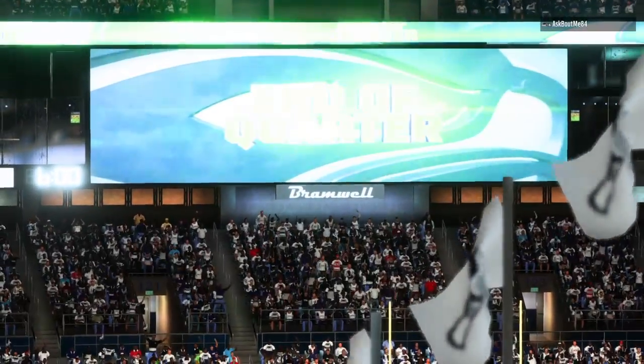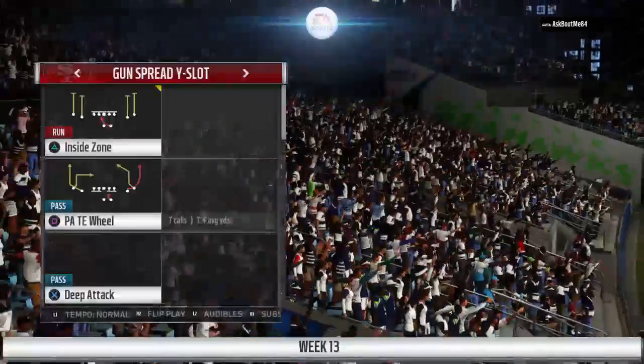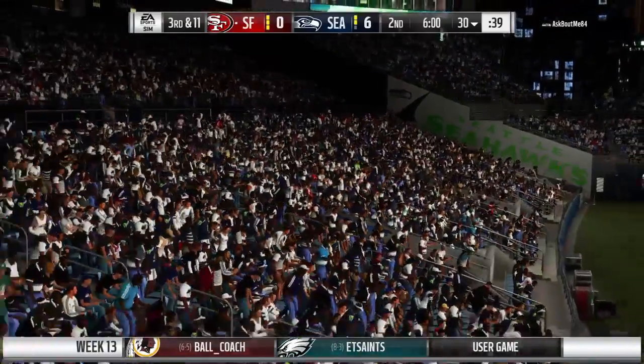Second quarter now. Brandon Gaudin, Charles Davis with you. It's the 49ers in control of the football. They do, however, have a tough 3rd and long coming up.